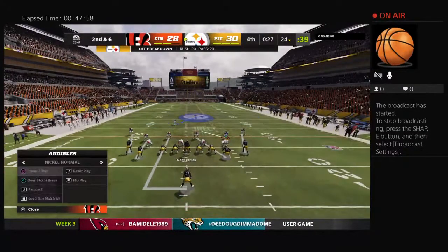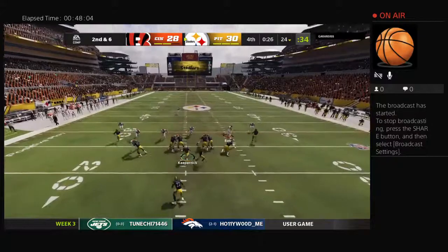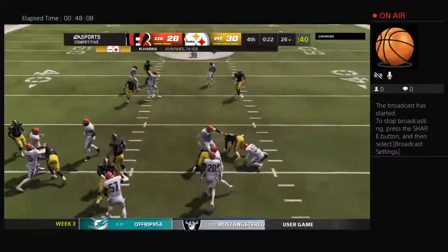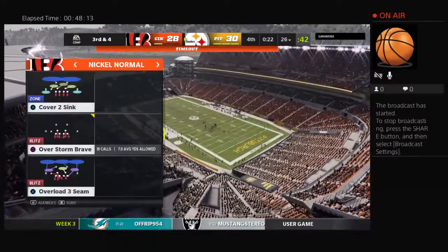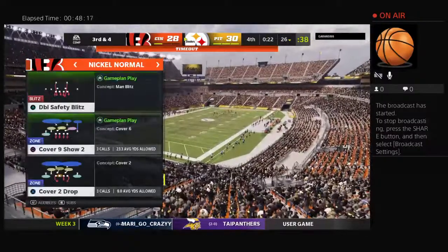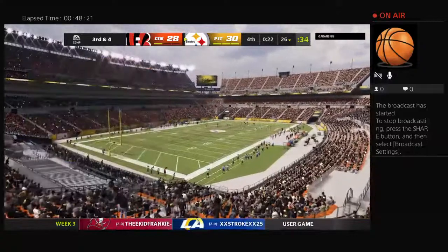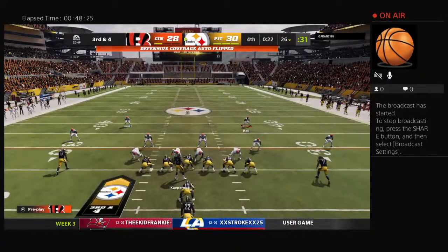Second and 6. They'll keep it on the ground. Harris again. Oh, and what a nice tackle there. That will hardly move the needle at all offensively. A very short gain. The Bengals going to use the second of their timeouts as they stop it with 22 ticks to go in the 4th. And a nickel look here for the Bengals as they try to defend this on 3rd.